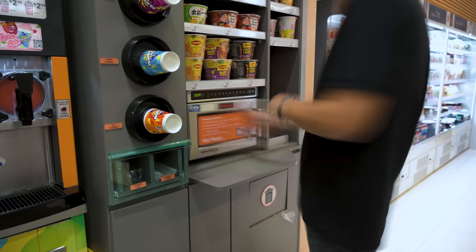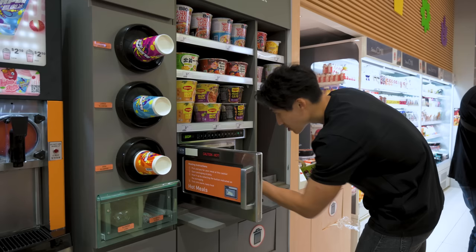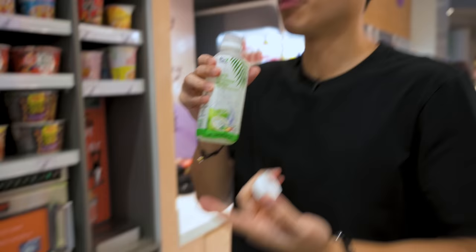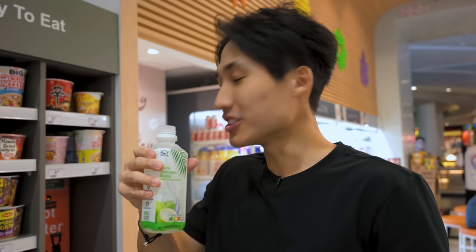Okay, let's eat everything. We try everything. Wow, this one smells super good. What is that? It's a lot of pasta. Let me try some coconut water. Wow, I actually wanted to save this for later, but it's okay. This one got the pulp inside, isn't it? The meat, you mean? Yeah, coconut meat inside. Ooh, this is really tasty. It tastes like actual coconut water.